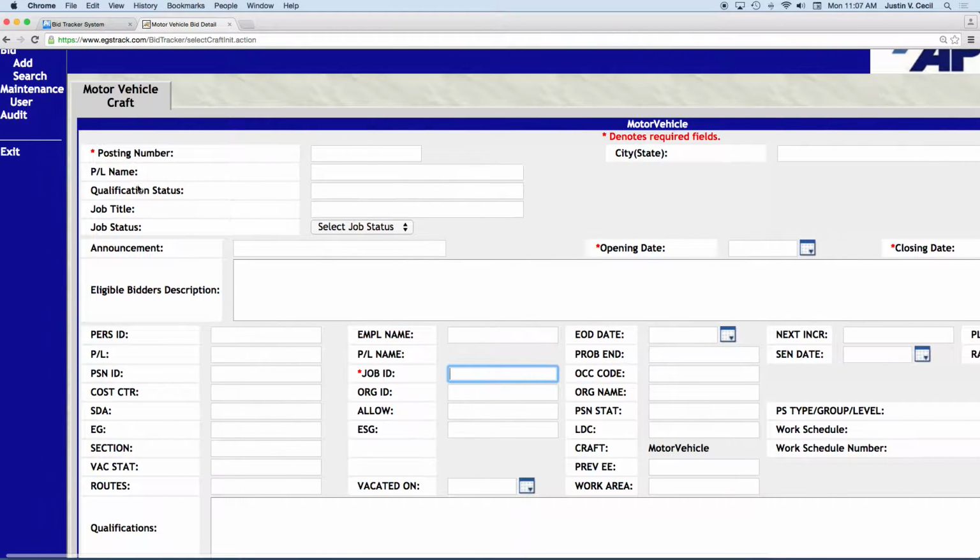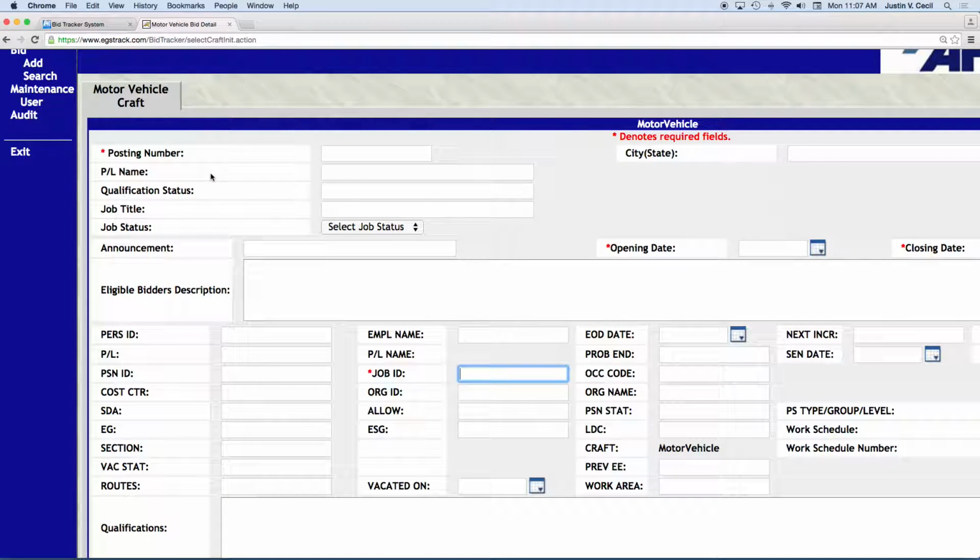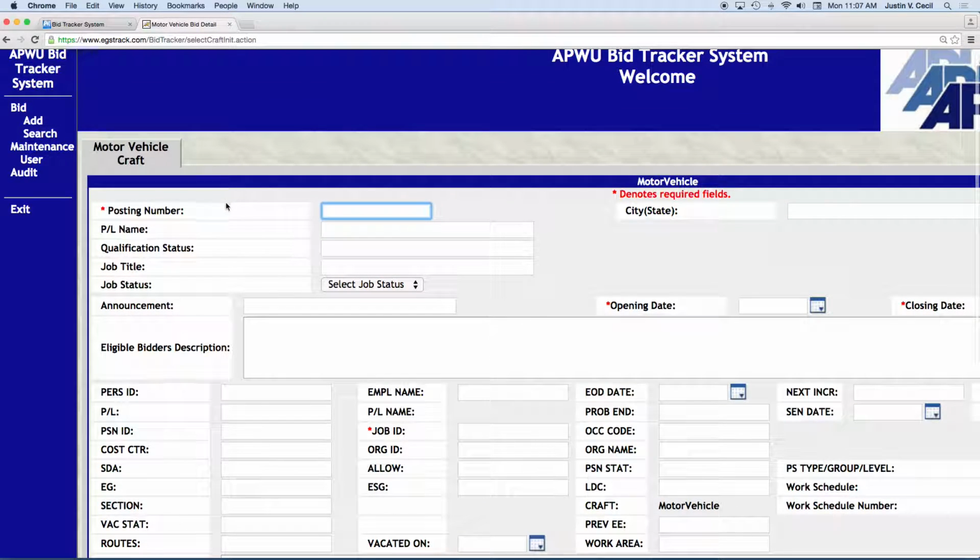So for all of the jobs, whether it's clerk, maintenance, or motor vehicle, you will want to assign a posting number. Even if you don't have a posting number that's technically on the forms, electronically we have to have a key that drives the whole system. So we have a universal posting number that has to be created for each job, or for each posting rather.